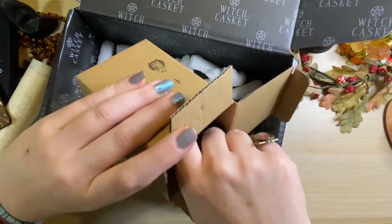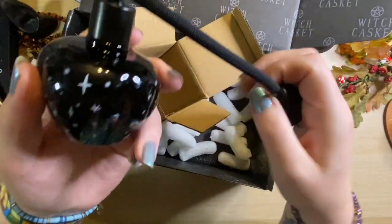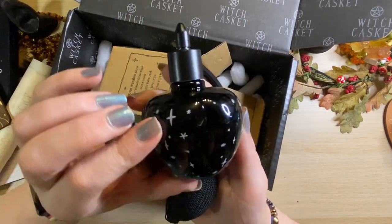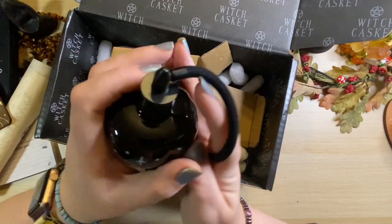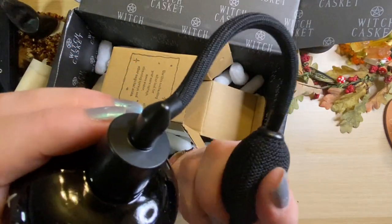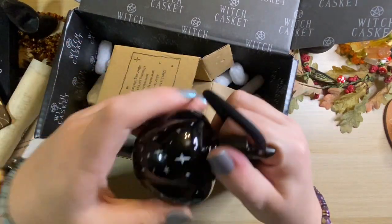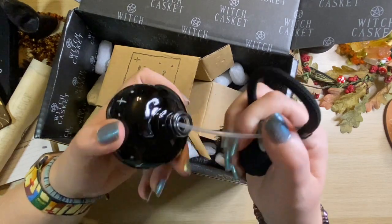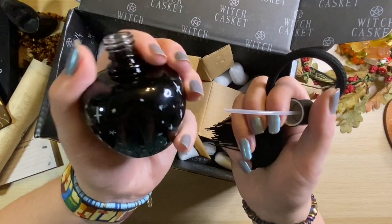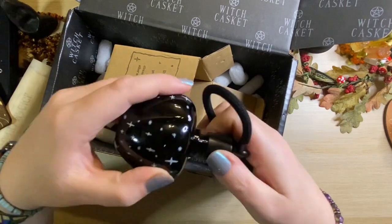Oh, see, I'm a sucker for a perfume bottle. That is gorgeous. Look at that, in the same sort of black design with star details, and then you can hear that's gonna mist out whatever it is that you put in there. So yeah, and it's refillable. It's lovely, really nice, feels good in the hand, feels great quality. It is made of glass.